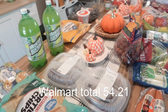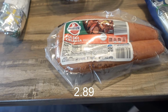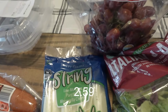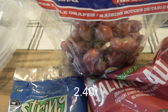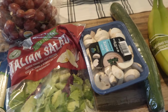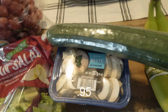So we'll go ahead and go into Aldi. We picked up the Polska kielbasa. We're going to make a skillet meal out of that. We got some string cheese for snacking. We got some red grapes back there. And then we got a bag of their Italian salad. And we also got some sliced mushrooms, along with an English cucumber.